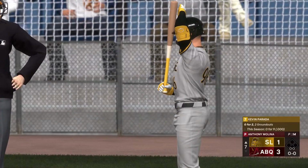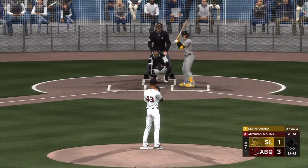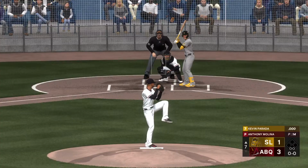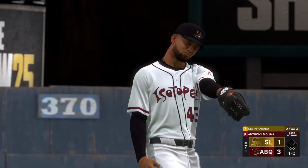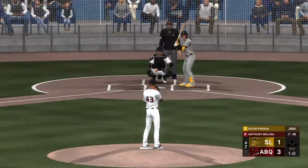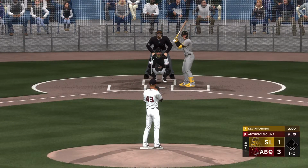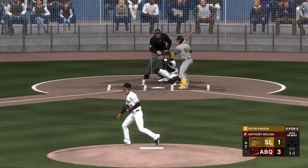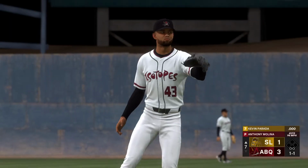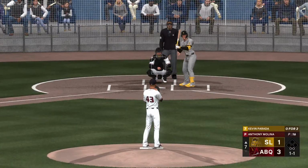We go to the top of the 7th, and here's the catcher, Kevin Parada. Nope. That's a two-seamer inside, that sets up the pitcher to throw him the slider away. That's a lot of territory he's got to cover at the plate. They're attacking him with good velocity inside, and that makes it hard for him to get comfy at the plate.